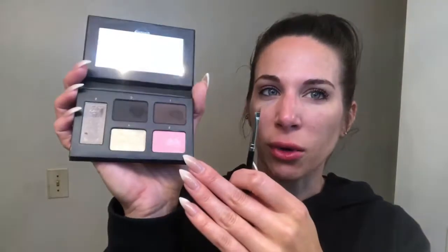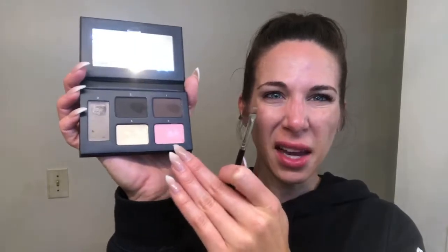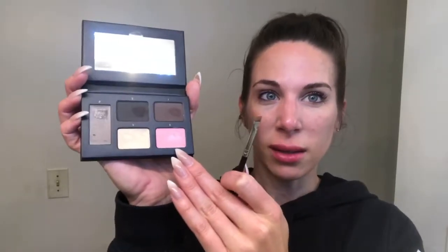It's pressed, it looks like a powder, but when you put it on the brush, it's more like a cream, but it's not like a cream like this one, and it's not a wax like this one. So this is a wax. This is definitely a cream, and this is kind of an in-betweener, but it goes on like a cream, if that makes any sense.